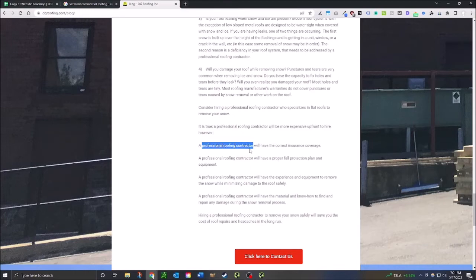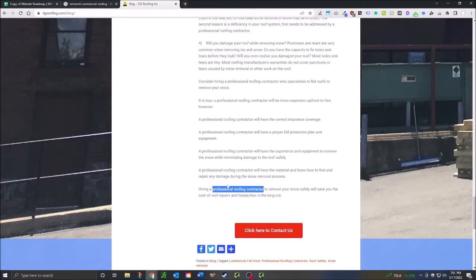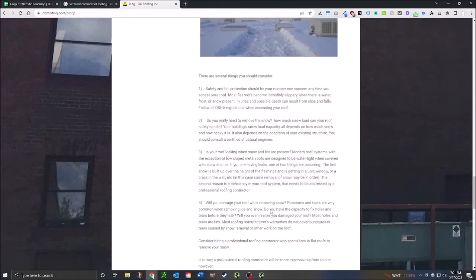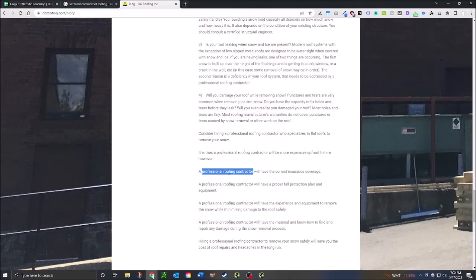A professional roofing contractor will... So I'm guessing this article is supposed to be ranking for professional roofing contractor. Because the keywords shown here, like 1, 2, 3, 4, 5, 6, 7, 8, 9, probably more than that. So that's kind of keyword stuffing that used to work, but now when Google's bot reads this article, it's going to see that you're probably stuffing this keyword trying to rank for professional roofing contractor. So that's probably a term that you're not going to rank for anyway.